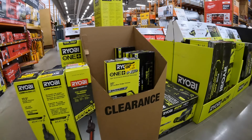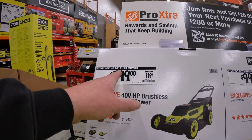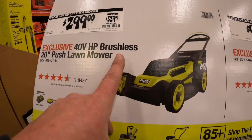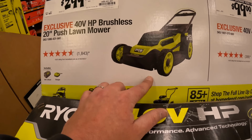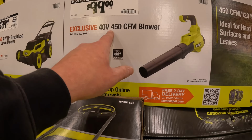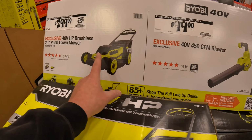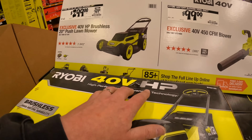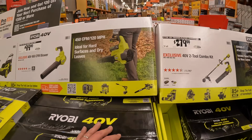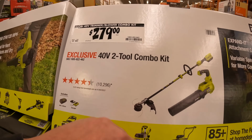Let's see, $299 for this 20-inch brushless push mower. $99 for this 40 volt 450 CFM blower. Yeah, this is 40 volt as well. $279 for the string trimmer and blower combo kit, 40 volt.